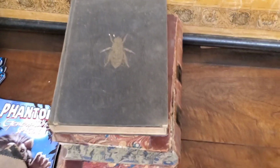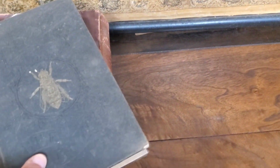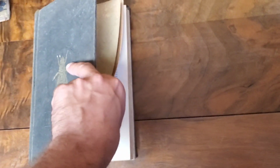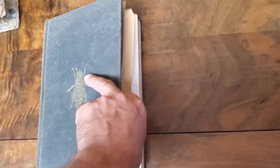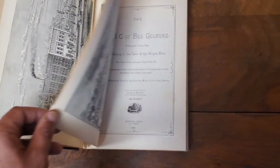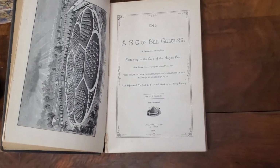All right, let's get into these guys. So the first book I'll show you here, let me zoom out a little bit, is on bees. I've had this book in later editions, but let me take you to the cover. I'll show you some pictures. Prop it up here. The binding's weak. The ABC of Bee Culture.